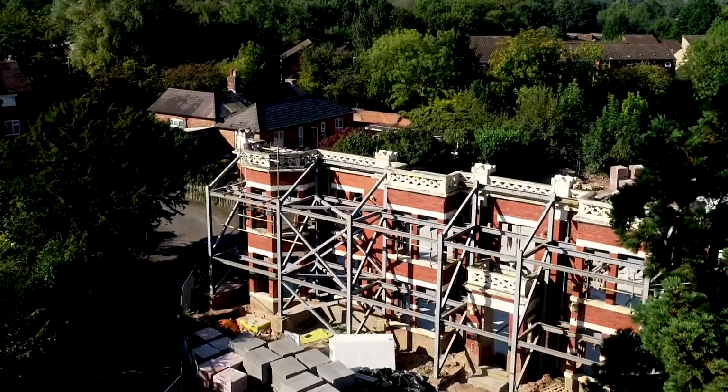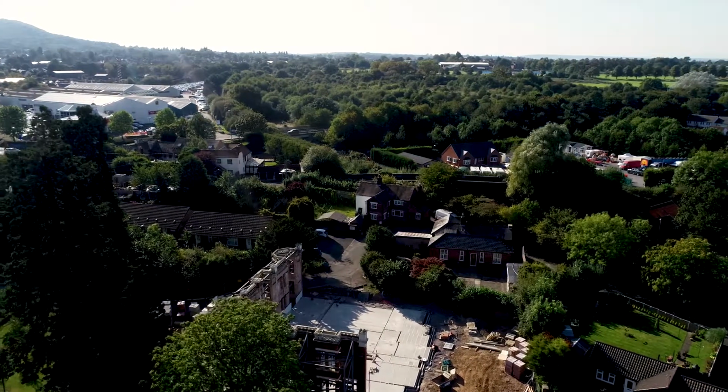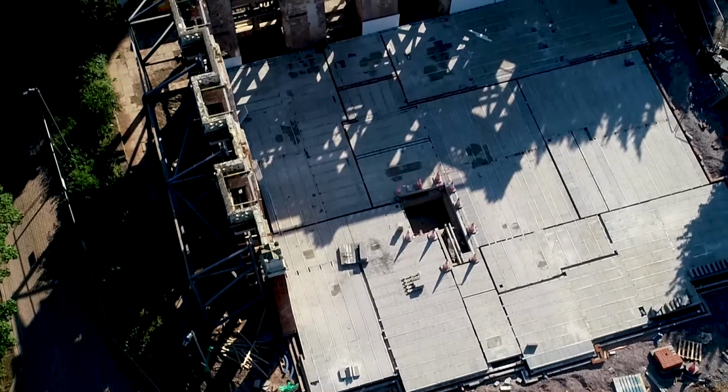Wrekin Housing Trust's main purpose is to provide affordable housing within the Shropshire, Telford and wider areas for those that are in need of that housing. But the most important thing is to provide not only the new build housing that's out there, but for Wrekin Housing Trust providing new build housing that's affordable.